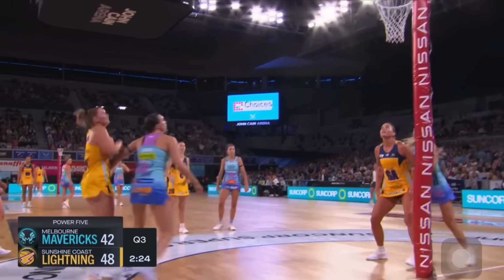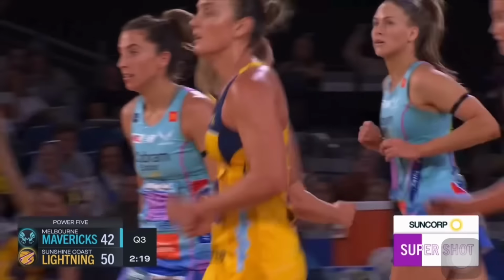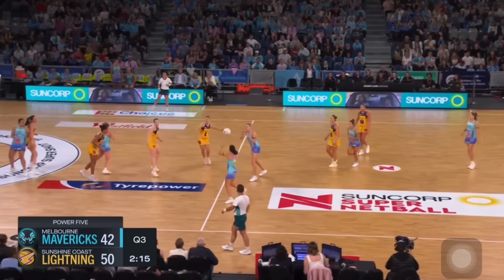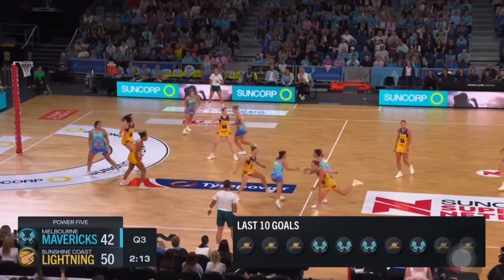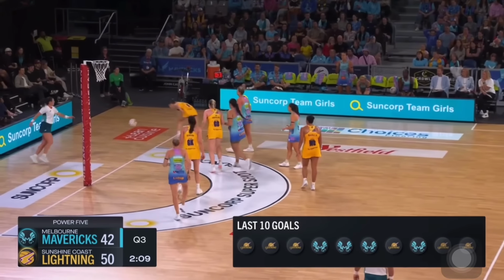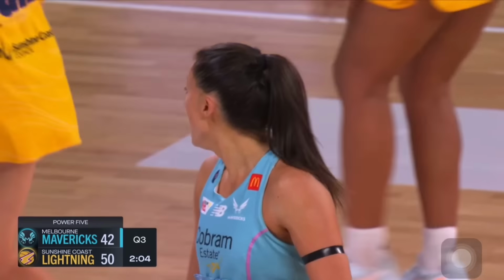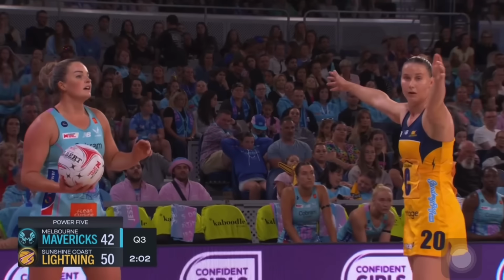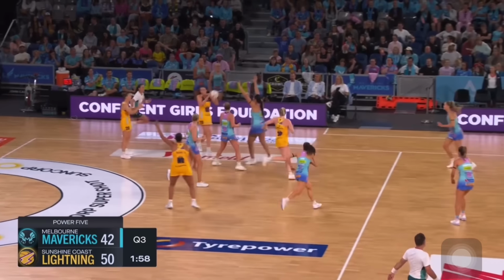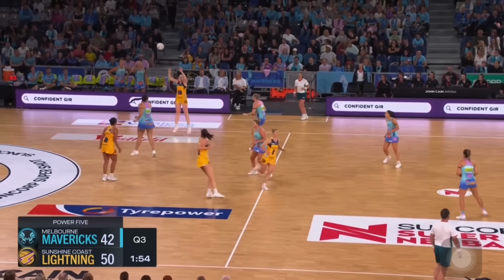Steph Fretwell rocks back on that foot, confident. Why wouldn't she be? Lightning out by 8. This quarter, it has been chunks of momentum. One team, 5+ goals in a row, then it goes to the other. We've still got 2 minutes to play. Ash Irvin. Ball comes down that end twice. She gets it in her hands twice.